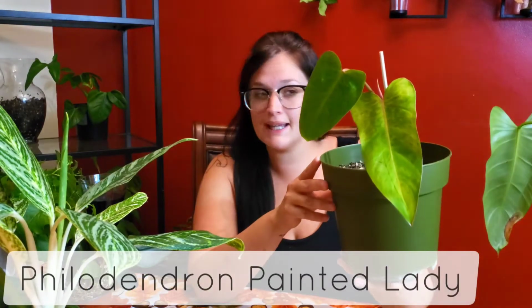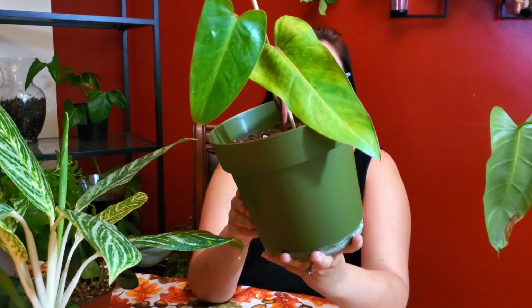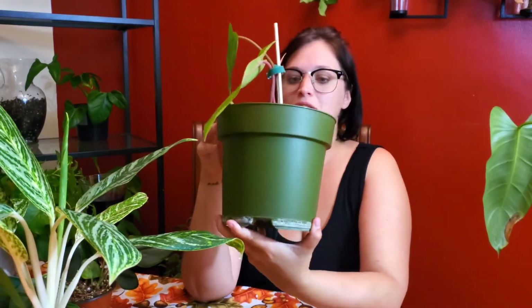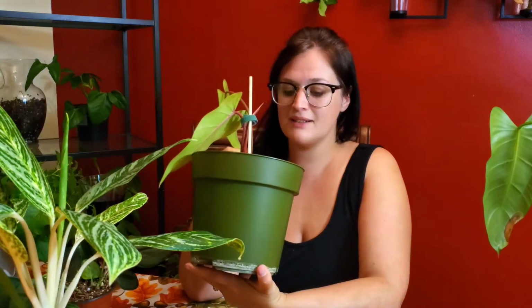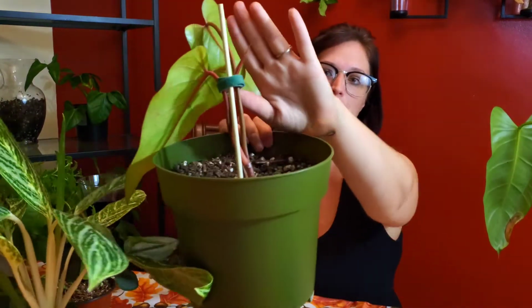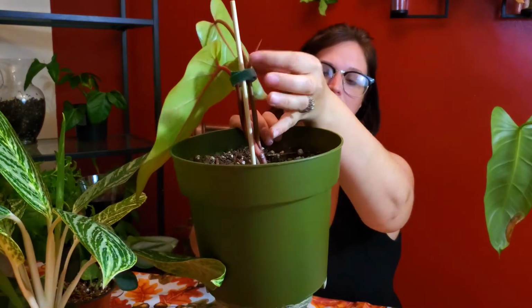The next one I'm going to talk about is the Philodendron Painted Lady. Here we have this pretty gorgeous plant. It was struggling for a little bit, so I repotted it into some chunkier soil. There is a brand new leaf, I'm not sure if you can see that right here. So I'm having high hopes, although it was being droopy.